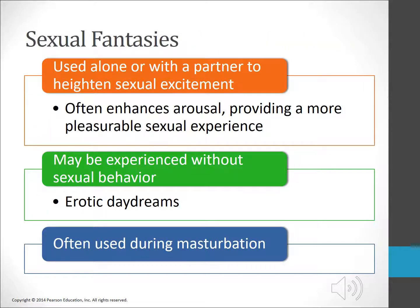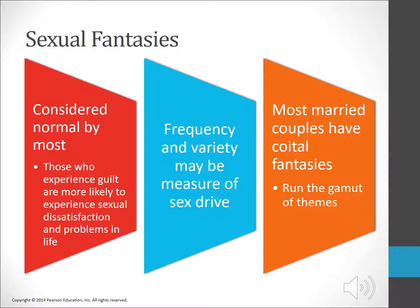People may use sexual fantasies when they are alone or with a partner. While masturbating, people often require some sort of cognitive stimulation, fantasy or erotica, to increase their arousal to the point of orgasm. Most people have sexual fantasies, even during sexual activity with someone else. In one study, 98% of men and 80% of women reported sexual fantasies about someone other than their sex partner.